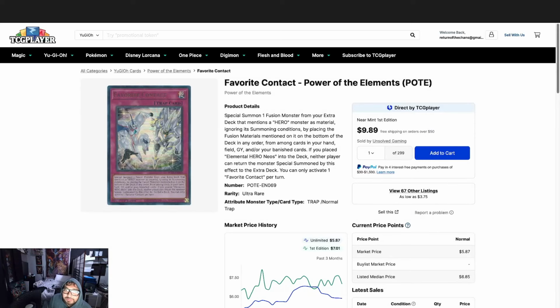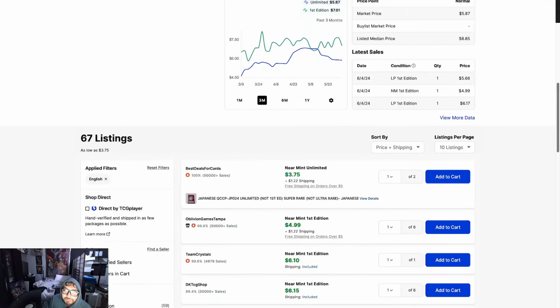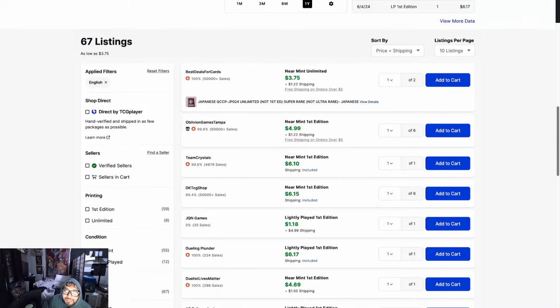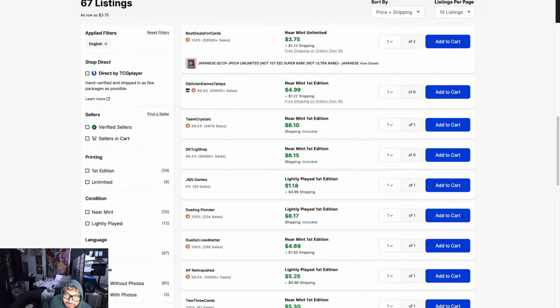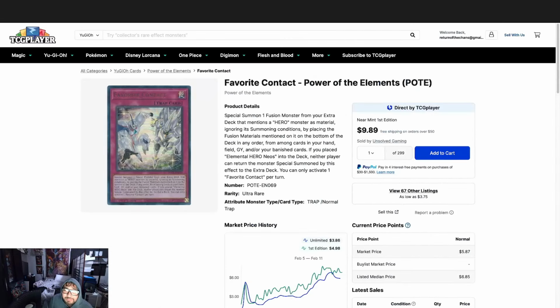Favorite Contact. This is a card from Power of the Elements. It hasn't got a reprint, but probably will since Power of the Elements is expected to be in the tens. 67 listings. This card is still holding up its price. I remember it being like a dollar card last year. But right now we have it at $5, $6.10, $6.15, $6.17, $5.25, and $5.30. $6.63 at the end of the first page. Basically a $5 to $6 card.